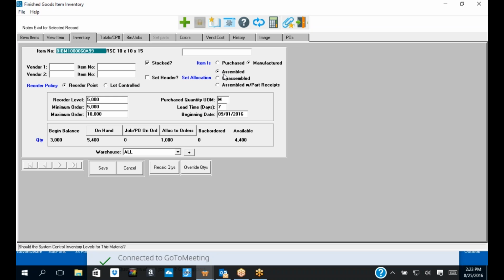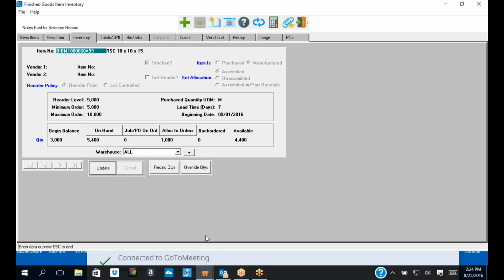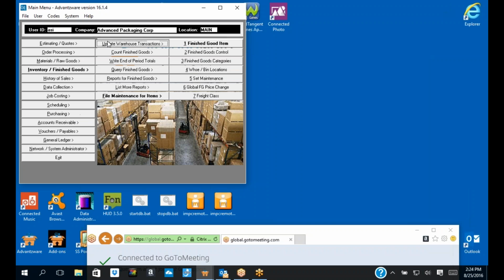If you say this is assembled, then you're going to receive the length partitions, and then you're going to receive the width partitions. So it's 2 receipts, 2 postings to get those on hand. Then you receive the set item, and what that does is automatically adjust the quantity of the 2 components. If you click this button here, it's basically for saving data entry time. And what that will do, and I think I already have one in process out here.